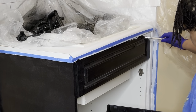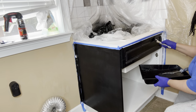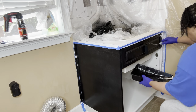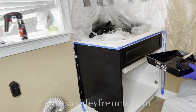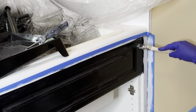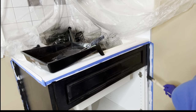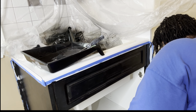I read another article from another blogger who did her floors, and I was really impressed with it. It's called MissAshleyFrench.com. She did a great job using the Rust-Oleum paint, and she painted her floors. And I was like, okay, Rust-Oleum is definitely the bomb for right now in my laundry room. I'm going to go ahead and purchase that particular kit.